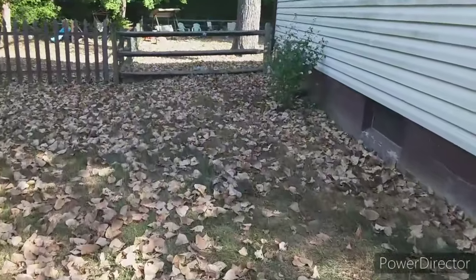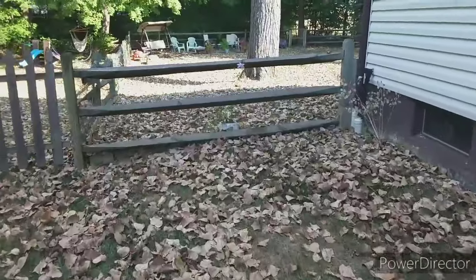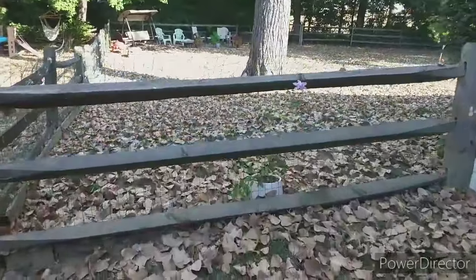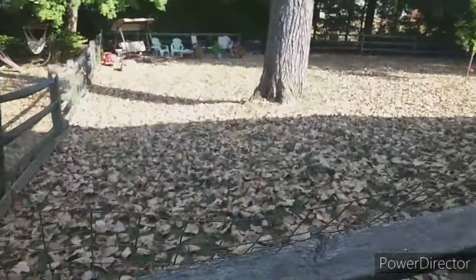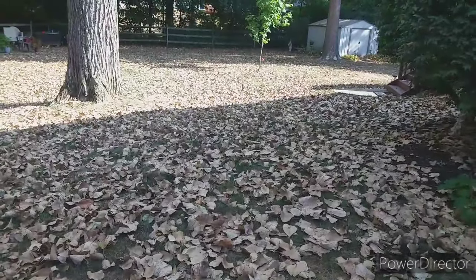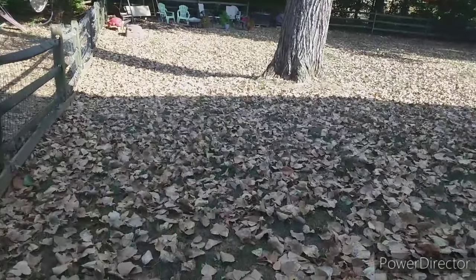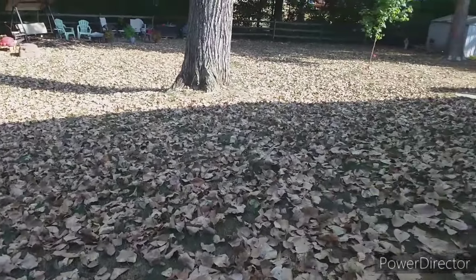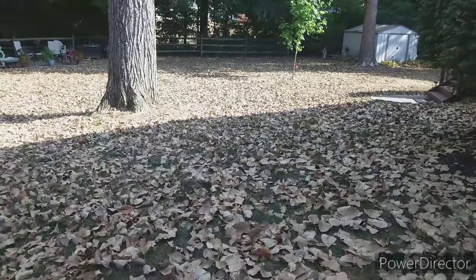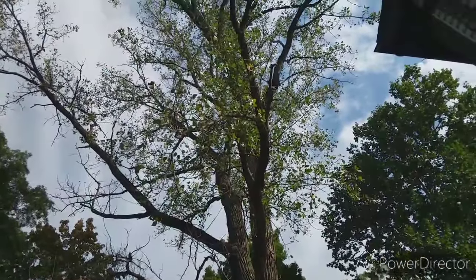I cannot believe this. I cannot believe the amount of leaves that are down. Hardly any grass left. This is insane. I mean, it is September 7th, I believe, or September 6th, one or the other. And you gotta be kidding, that tree is almost empty.